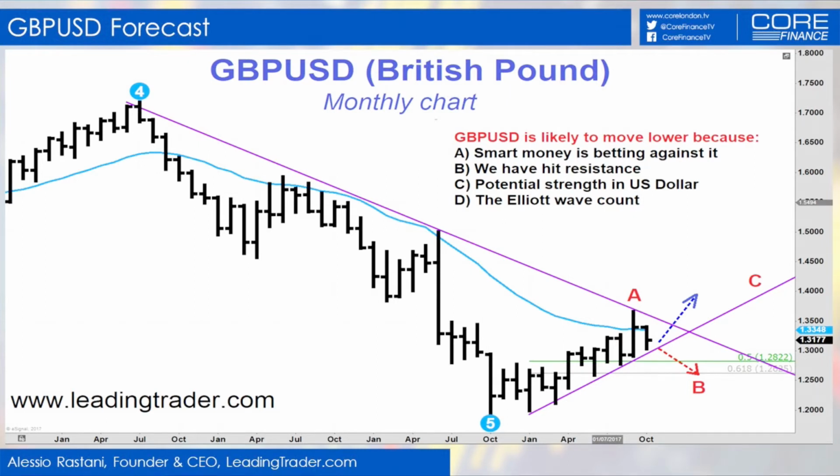I think this is a much more likely wave count, which is that we've actually completed this. This is a monthly chart. I think that wave 5 completed all the way down at the bottom that we formed last year, which was October. Wow, it's been a year now. So the start of a new wave pattern coming in. Yes, I think so.